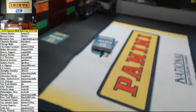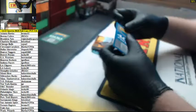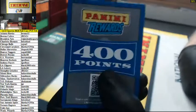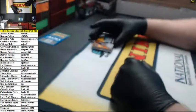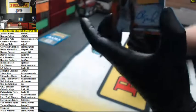That's right, Boston's dad. You know why? Because if it wasn't, what would it be? Next up, 400 points, going random to the whole group. That makes 1,000 points between the two points cards. Not too bad. Ho! Another two-color RPA for the Jazz.